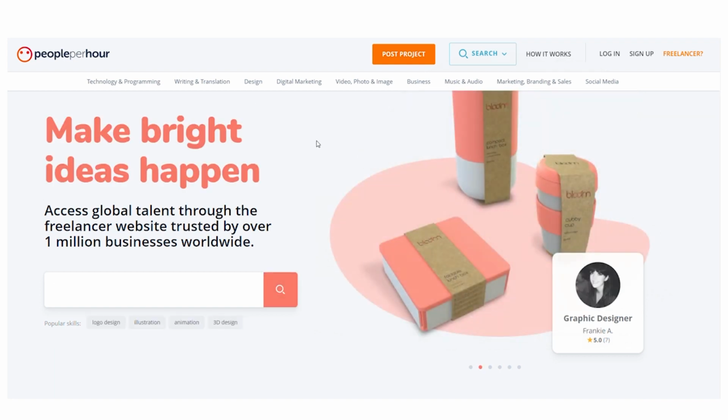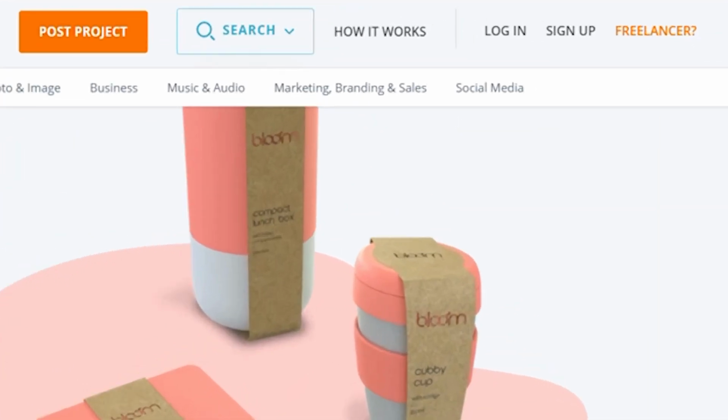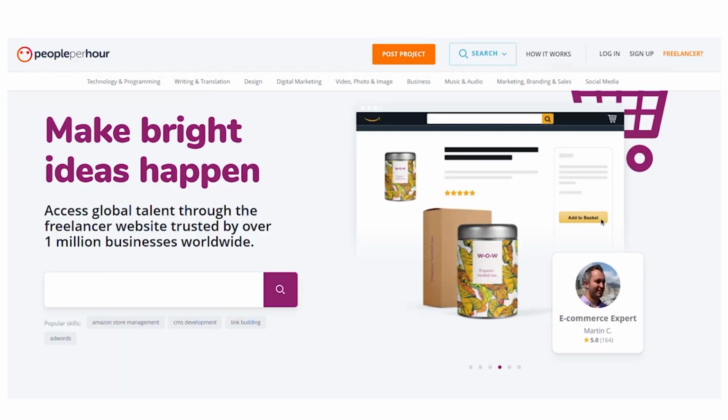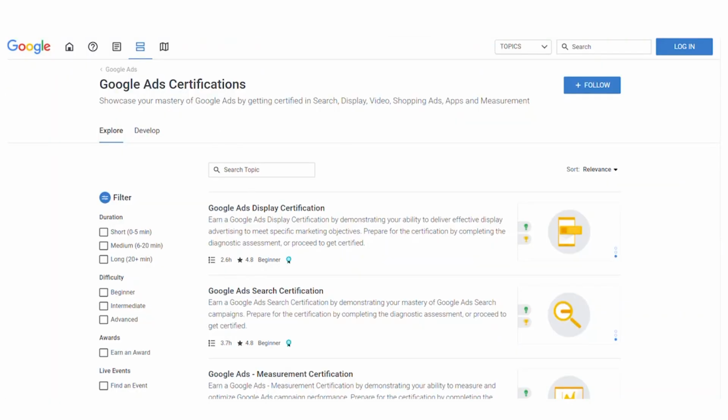So when you first come on here, you should establish an account by clicking here and filling out the form. I won't go through the full procedure since I am sure you can handle it. Now that you've finished, click on search and then pick search projects. From there, you will want to look for work. The sort of job you look for relies on the type you completed on Google Skillshop.